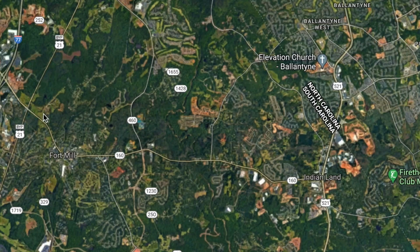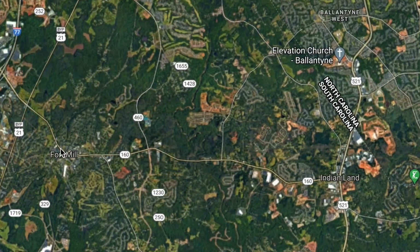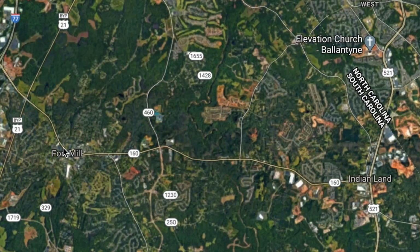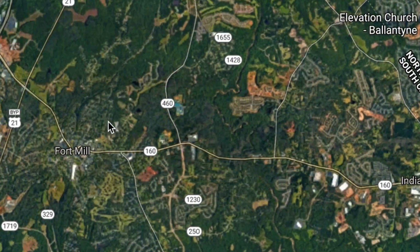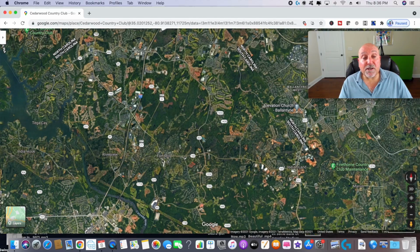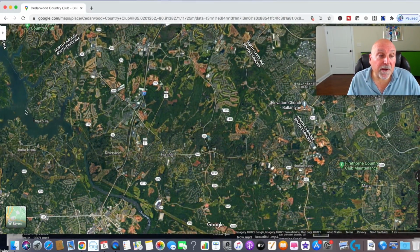Next area is going to be Fort Mill, highly rated schools, tons of people moving down to Fort Mill. Very, very popular. You get to use everything that Charlotte has, but you're paying South Carolina taxes. Proximity to Charlotte, very, very easy. Fort Mill is big and is growing. And the next area over from Fort Mill is Tega Cay, another very popular area.